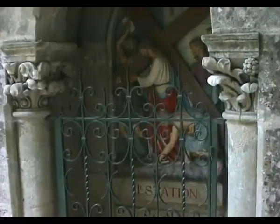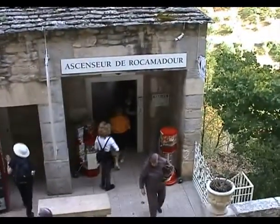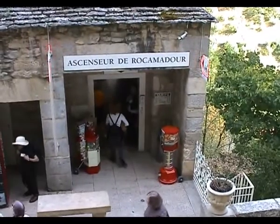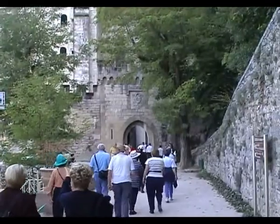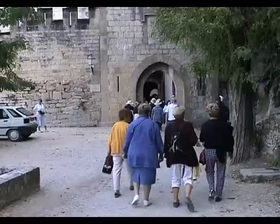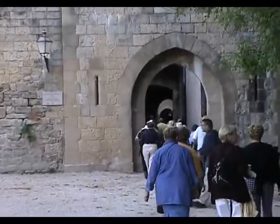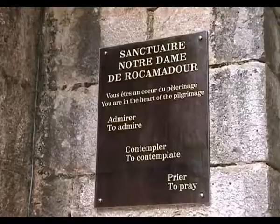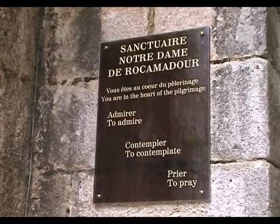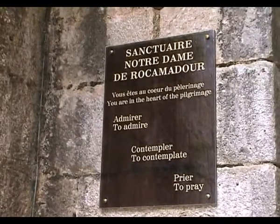Finally, the station at the foot of the escalator at the halfway mark, and the point where the second escalator starts to take you down to the township itself if you wanted to, rather than walk as we intended to. Going through the tunnel to the sanctuary of Notre Dame de Rocomadour, you are now in the heart of the pilgrimage, to admire, to contemplate and to pray.